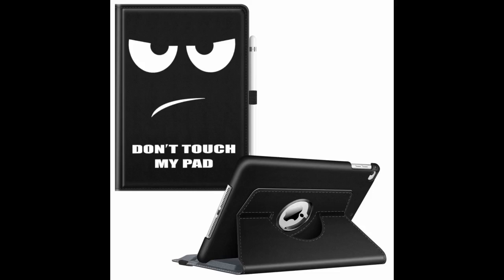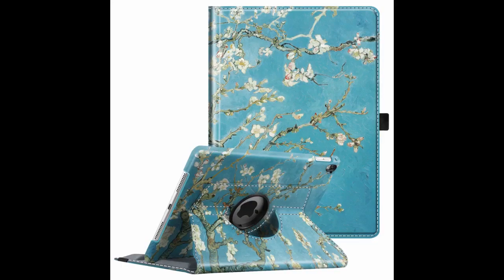I've had this case for a few months now and am constantly receiving compliments on how pretty it is. I love it. Excellent quality and includes features like a magnetic cover that turns the iPad screen off upon closing, as well as an attached loop for holding my Apple Pencil.